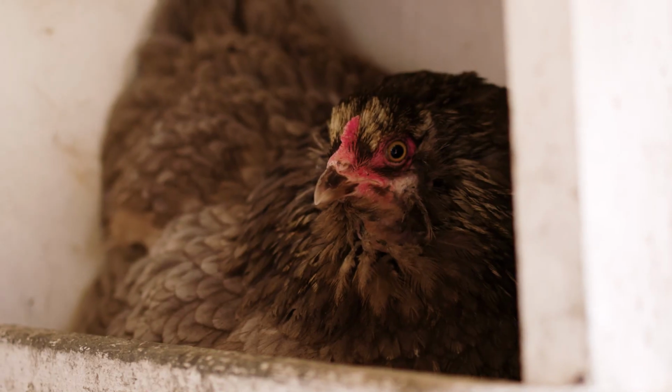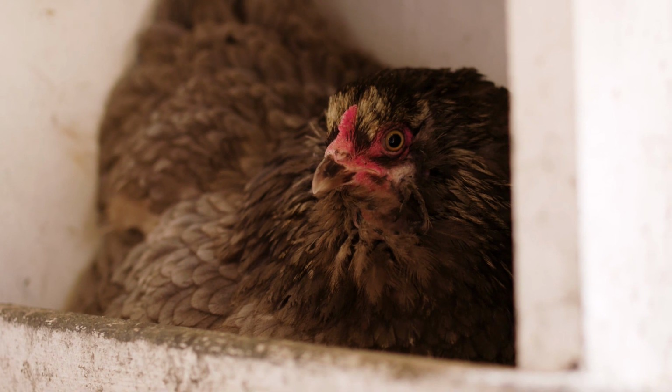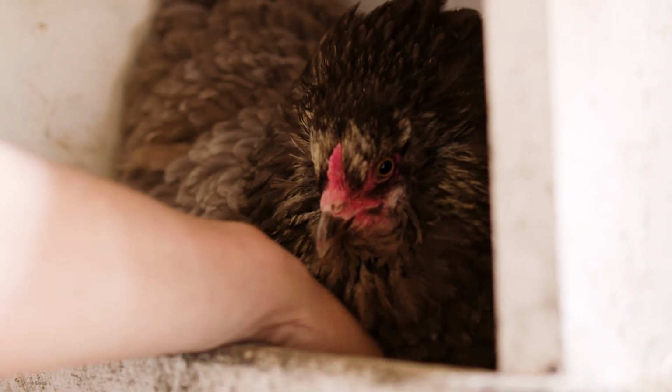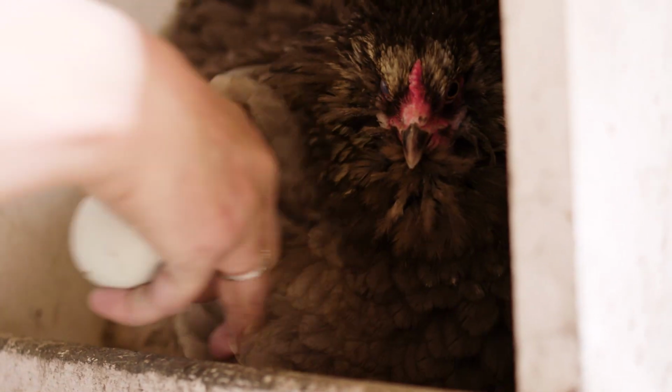So one of two things are going to happen. I always like to do this during the day. I don't want to do it just before dark because I want to stick around and make sure that she's really going to take to the chicks. So I'll just take the eggs out from under her. She's been sitting on non-fertile eggs for about a week and a half now, I think. It doesn't matter, it hasn't been the 3 weeks that eggs take to hatch. A broody hen just wants chicks. She's not counting the number of days in her head.